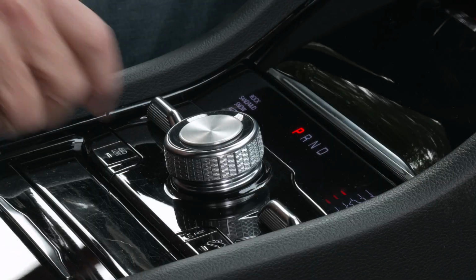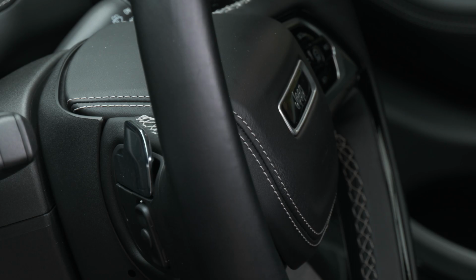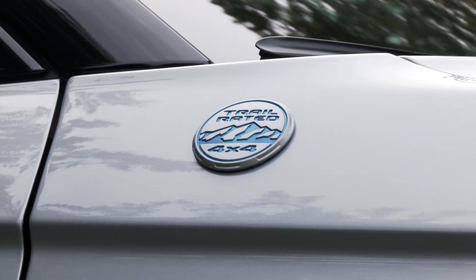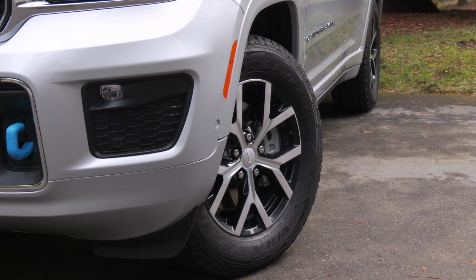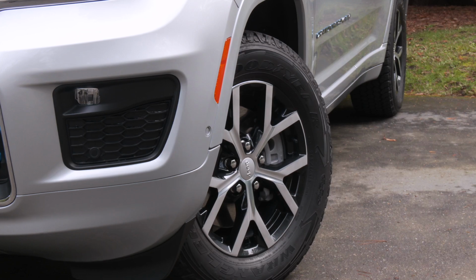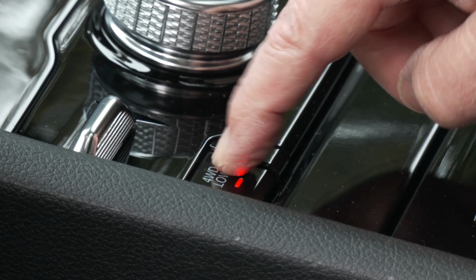The gearbox is an 8-speed. Manual control is done with these small steering wheel paddles. This says a lot about how capable this machine is. The $1,100 off-road group replaces Quadra Track 2 with Quadra Drive 2 that adds a rear electronic limited slip differential to the 2-speed transfer case.